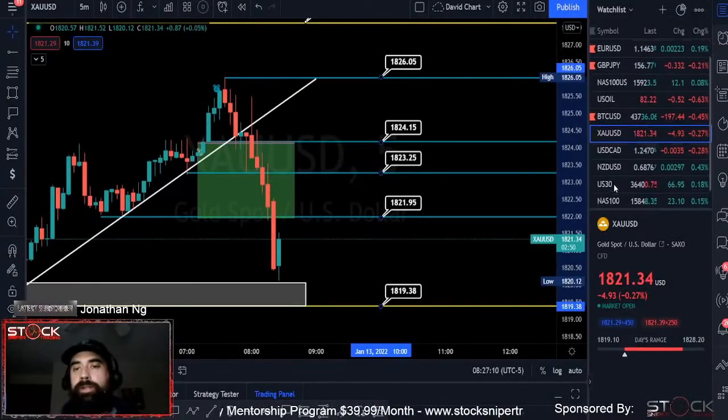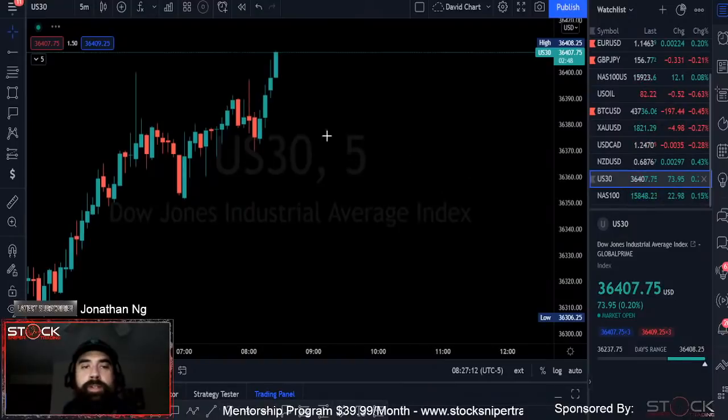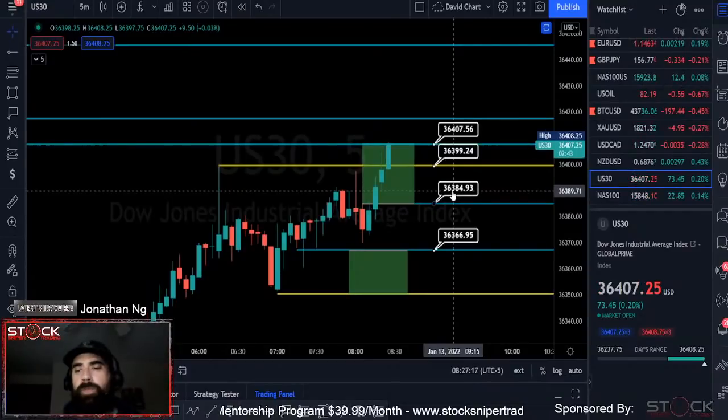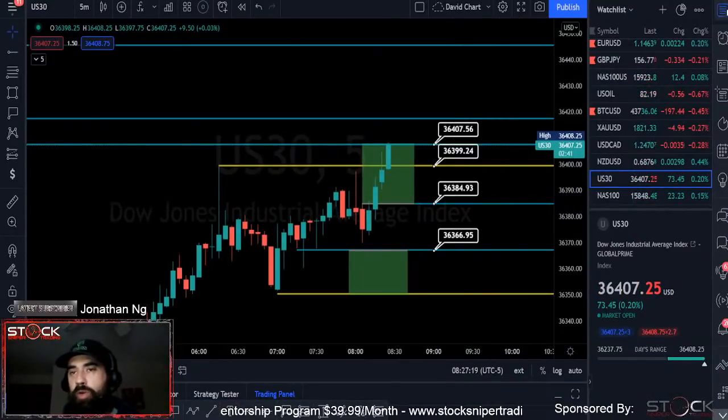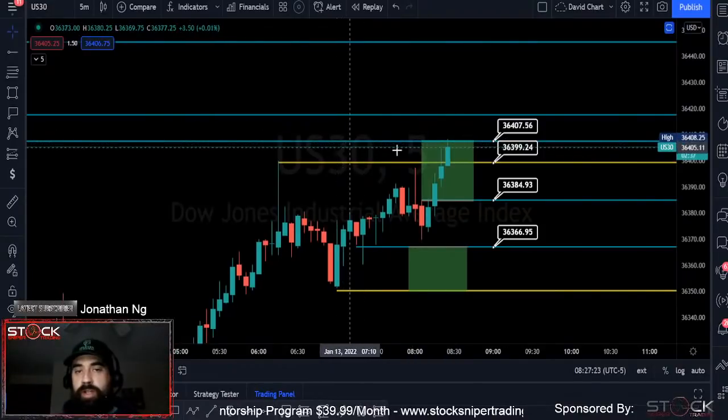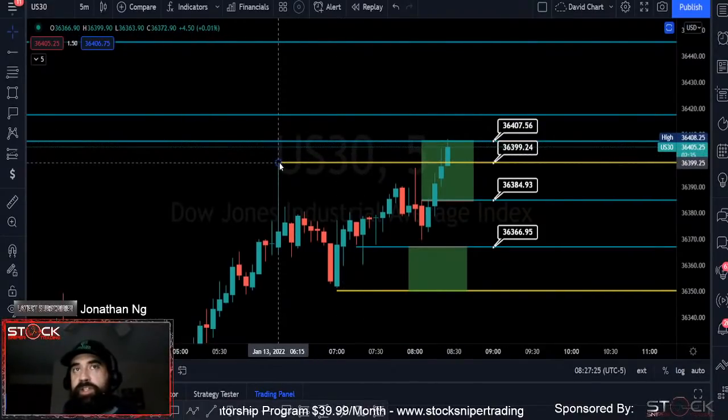The dirty is pumping. Pump it. Okay, guys, so it's coming to 8:27. We're going to go at 2 minutes. We're going to reset it. You can see the US 30 broke above this previous resistance.